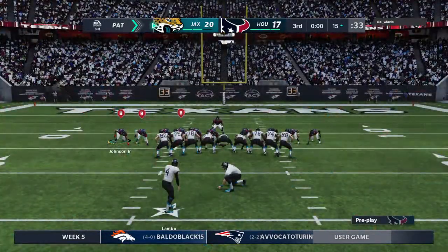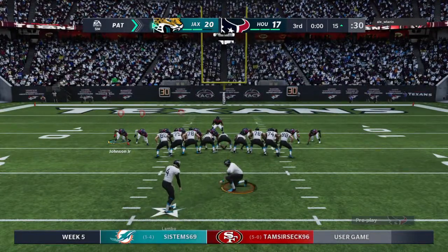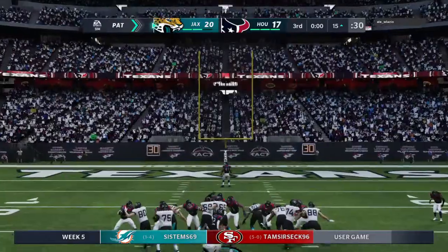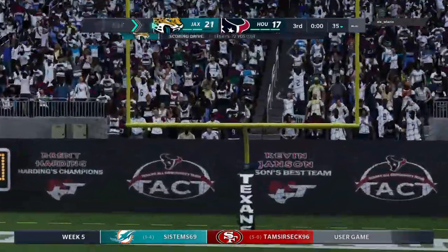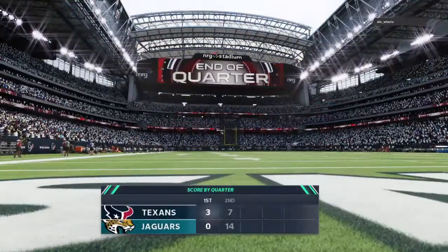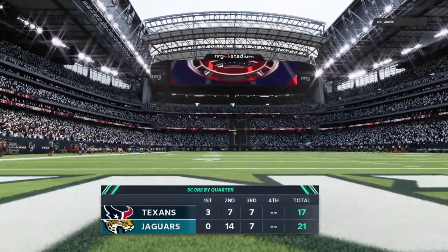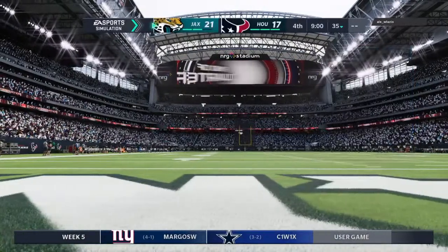Lambo on for the extra point. It's up and good to make it 21-17. And that is going to do it for this third quarter of action. This is the National Football League on EA Sports.